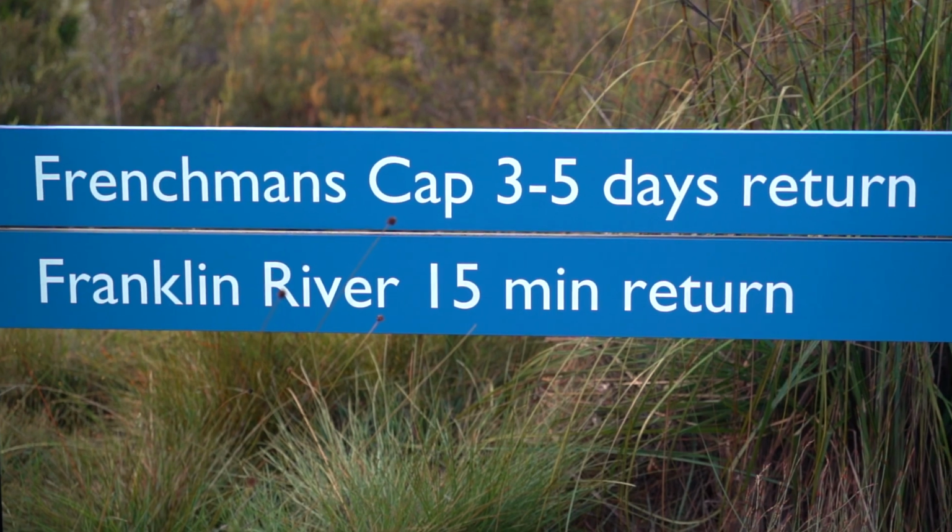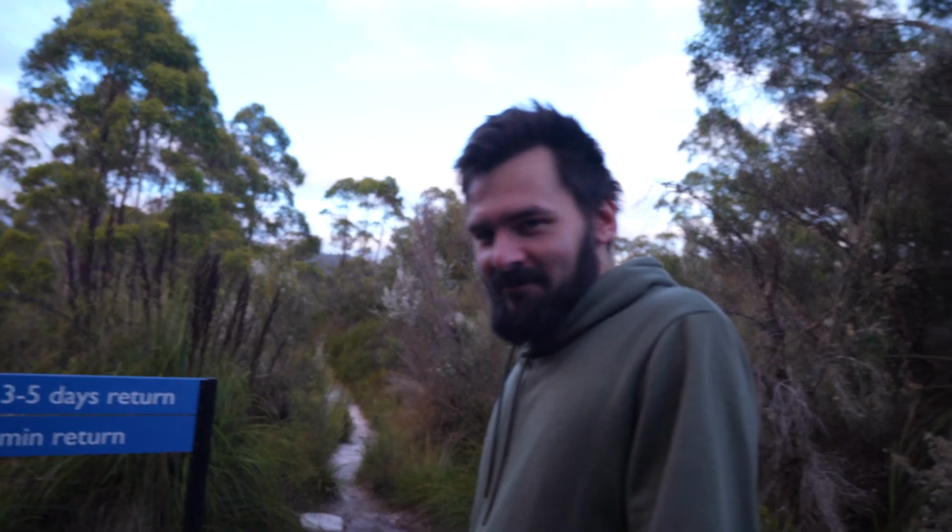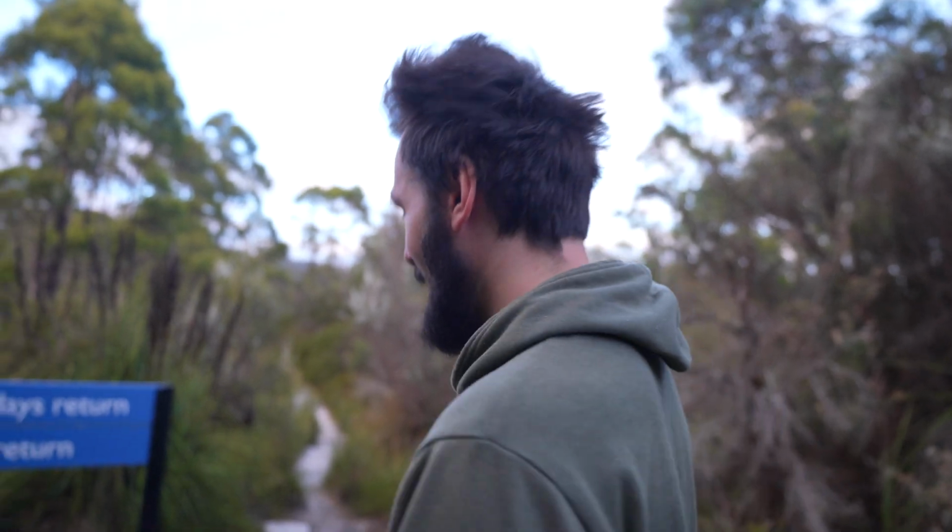So we're now at Frenchman's Cap. And we're not game for a multi-day hike, but there's a 20-minute hike to a little bridge that goes over the Franklin River. So we thought that we might as well stretch our legs first thing in the morning. So let's go. I read that it was 20-minute return, but I ain't mad with just 15. Yeah, I mean, 15 minutes is pretty short.